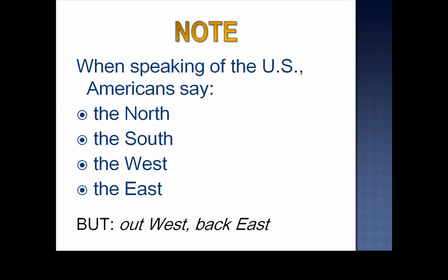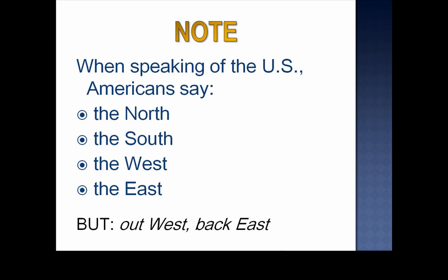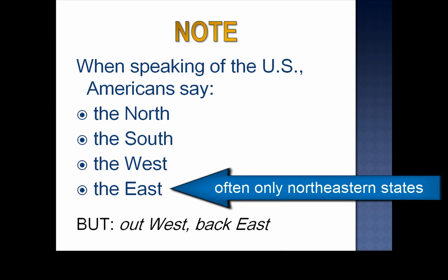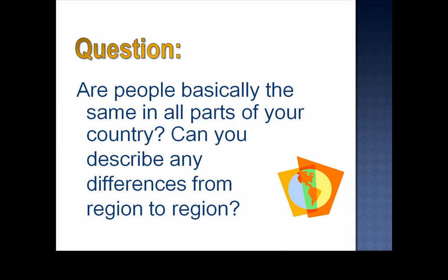Note: when speaking of the U.S., Americans say the North to refer to northern states, the South, the West, and the East to refer to states in those regions. However, the East could only refer to northeastern states. Exceptions would be the more conversational phrases out west and back east. In those phrases, no article is used. Question: are people basically the same in all parts of your country? Can you describe any differences from region to region?